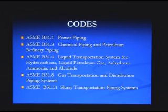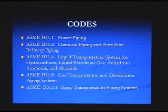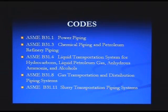And ASME B31.8, which is this one here. This is for the gas, but the same thing. It's the pipelines. It's for the gas, and B31.4 is for the liquid.